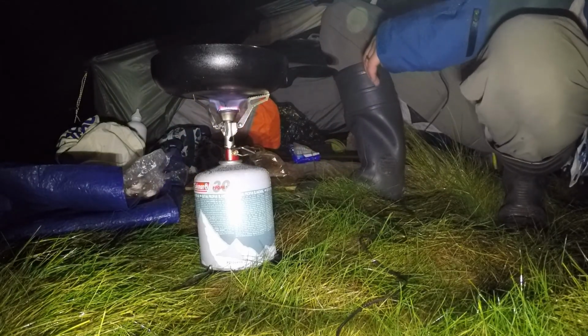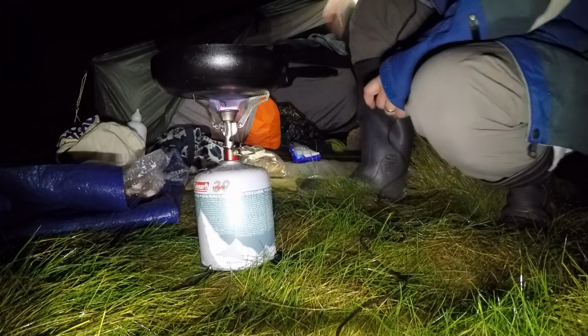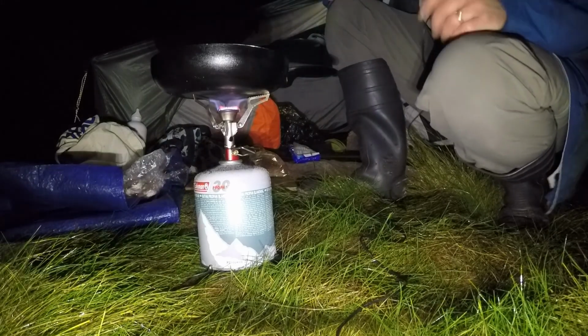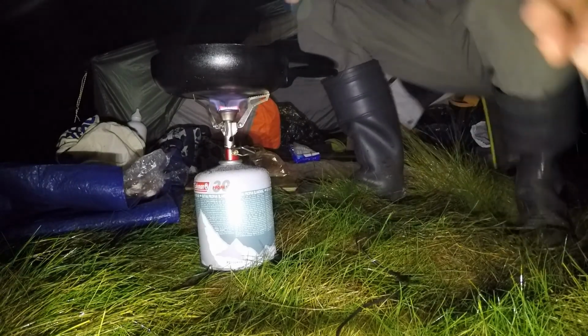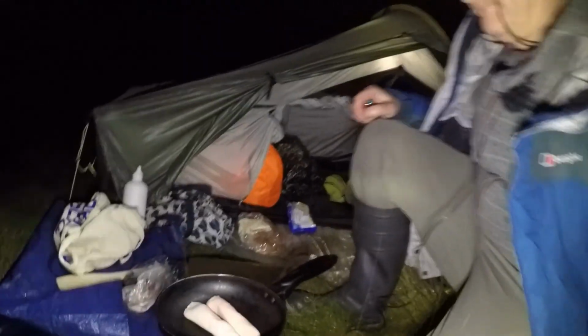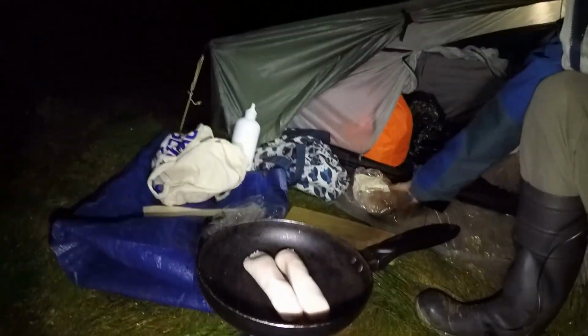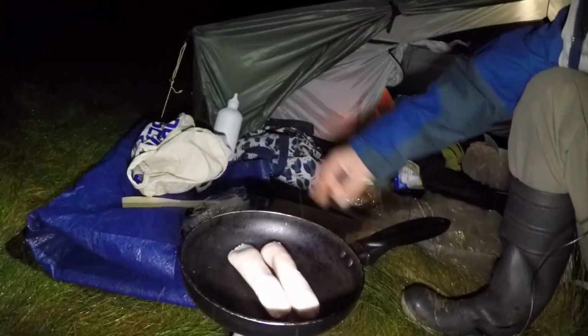it's kind of, I'm not sure if you're picking up much of that rain, but it's okay, it's manageable. So I'll just need to keep pulling the camera in and out. So we're having sausage, bit of black pudding, bacon, a couple of rolls, a bit of pudding, coffee.